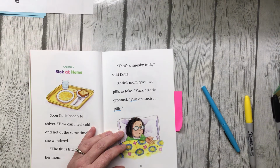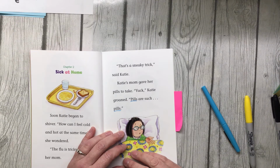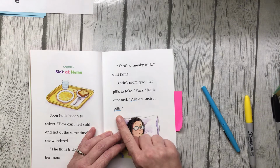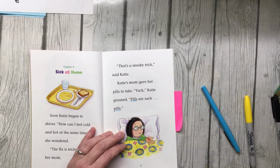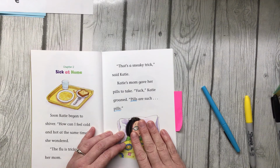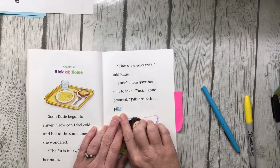One strategy I use is to cover up the hard word and replace it with a word that really makes sense. So let's try that together. Then the story would say, pills are such. What would you put there instead of saying pills? So we're thinking that in this story, the word pill also means something that's annoying or unpleasant. So what could we put there?